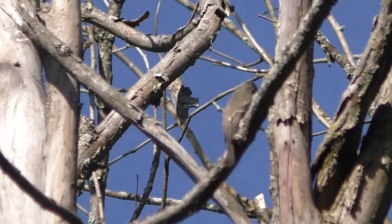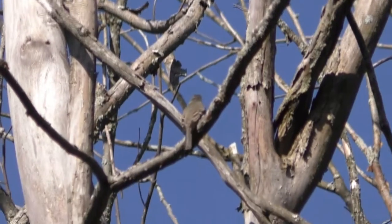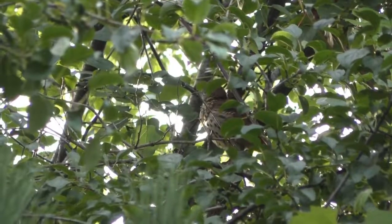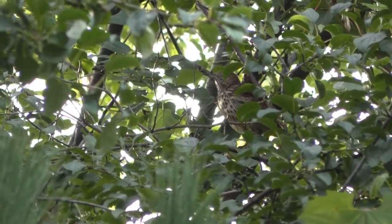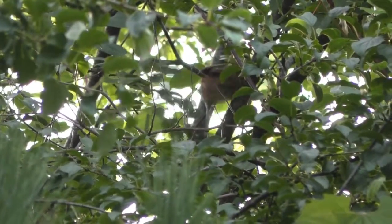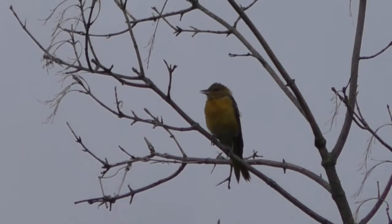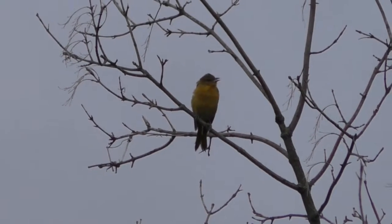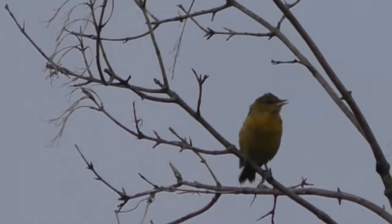Alder flycatchers seem to disappear during their breeding season, but we're finding them again. The same is true for the brown thrashers. Baltimore Orioles are now on their way to South America, and of course they're in their winter plumage. They don't often sing anymore, but you can hear them rattling from the trees.